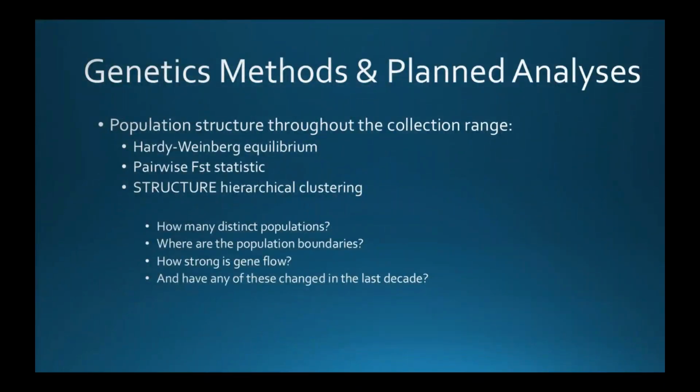And so we haven't done the analyses yet, but this is what we're planning to look at. We're going to look at population structure throughout the entire collection range using some traditional genetic analyses such as Hardy-Weinberg equilibrium, pairwise FST statistics, and then structure hierarchical clustering. And what that should tell us is, among other things, how many distinct populations we're seeing, where those population boundaries might be, how strong the gene flow is, either between or within those populations.